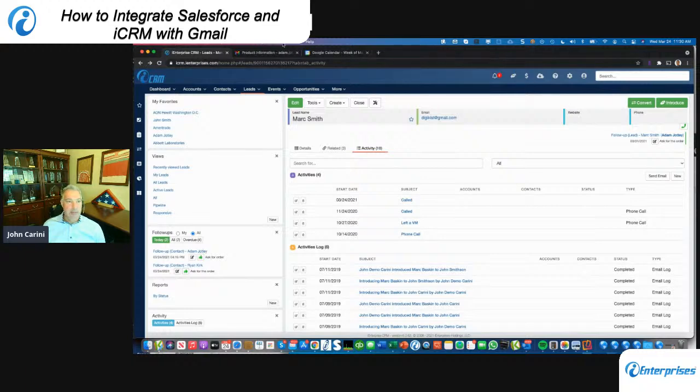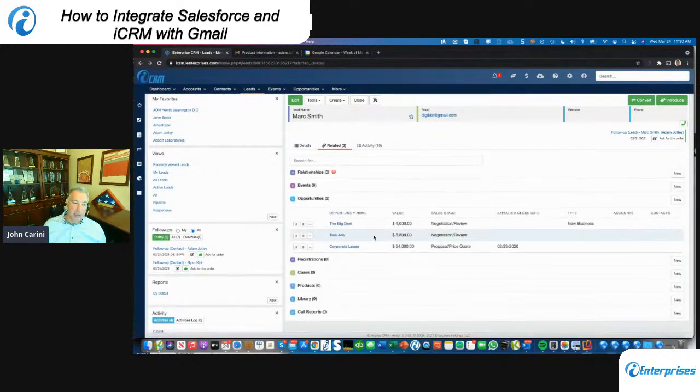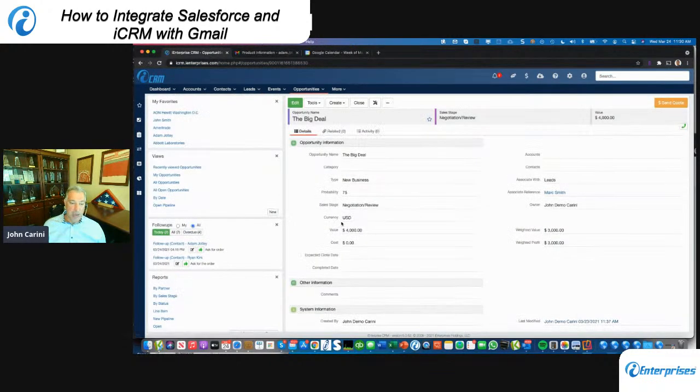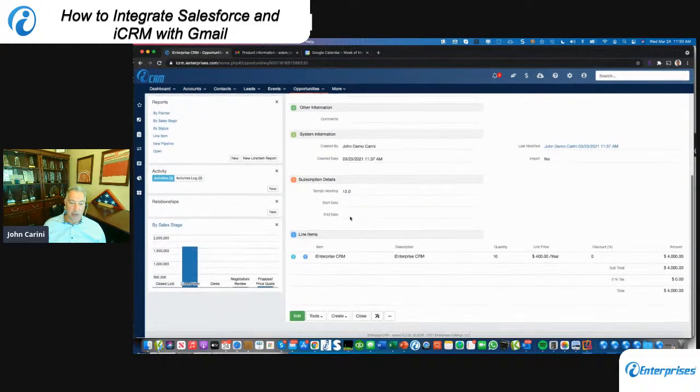So you can see everything you need to do right from everywhere. Okay, so that's how you do your day-to-day stuff. And then at some point you'll want to create an opportunity for this lead. There are a few existing opportunities. I can open one up, and you can just put in what the value of the opportunity is, or you can build it up by adding line items to it. So this person's interested in 10 iCRMs, and so on.